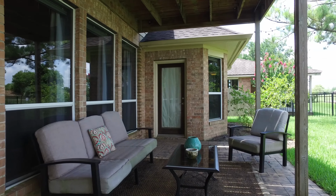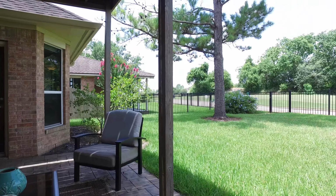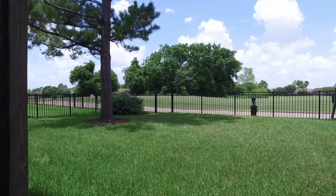A beautiful covered patio gives you the perfect place to enjoy this amazing view right here in your backyard. Surrounded by an iron fence with a gate that allows you immediate access onto the golf course.